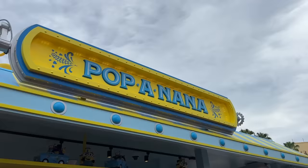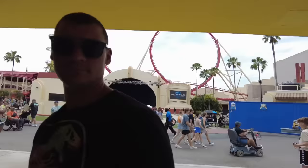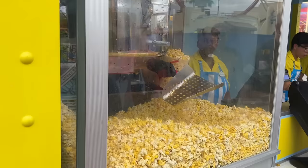There's also Pop Banana Popcorn Stand, which serves beer and popcorn, including banana-flavored popcorn. Do you feel good about that? I love banana flavor. I think you're going to be the taste tester for all the artificial banana today.